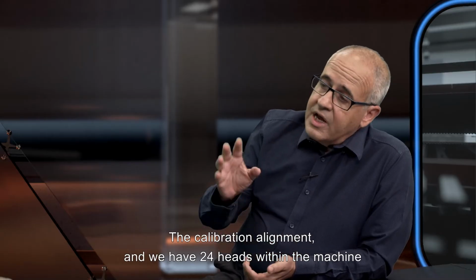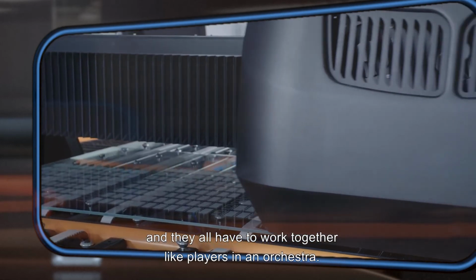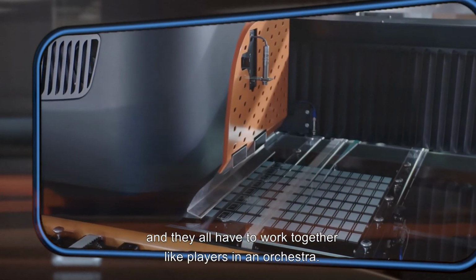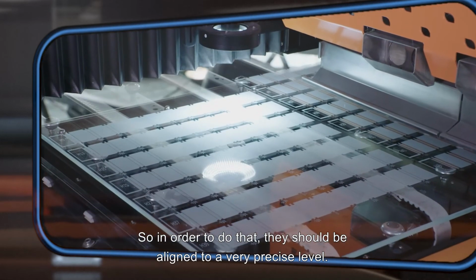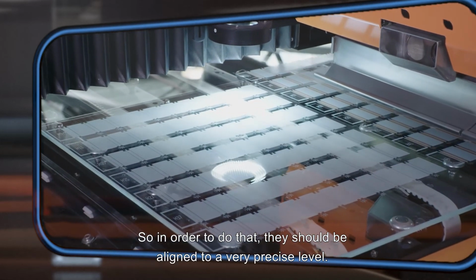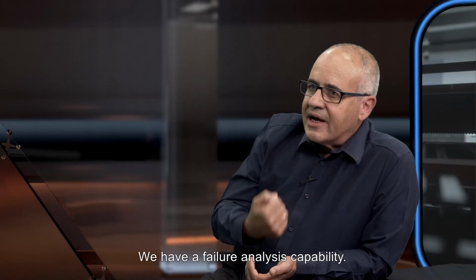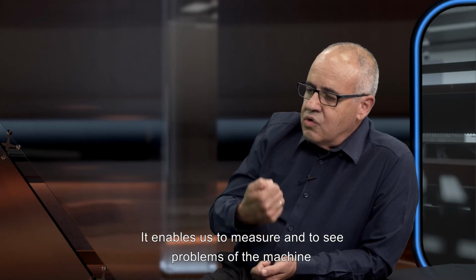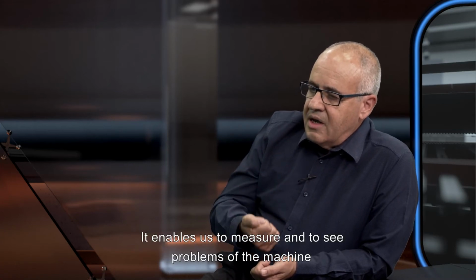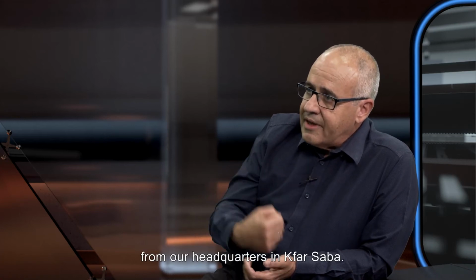The calibration alignments, yes. We have 24 heads within the machine, and they all have to work together like players in an orchestra. So in order to do that, they should be aligned to a very precise level. Now, that's not the only thing we are doing. We have a failure analysis capability. It enables us to measure and see problems of the machine from our headquarters in Kfar Saba.